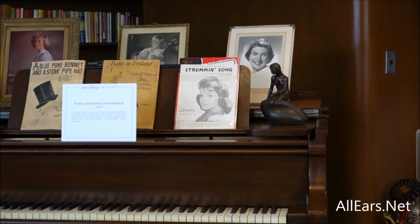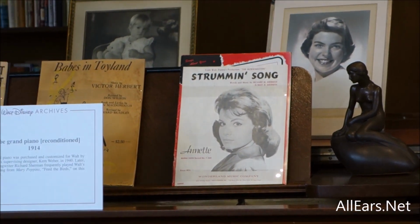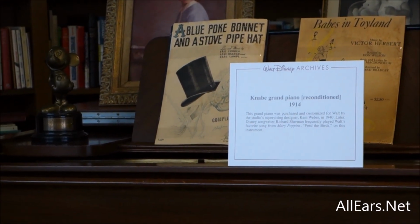This is the piano that all the composers that worked here at the studio from 1940 to 1966 would come up and play when they would pitch a song to Walt or play something for him for his approval. They would do it in this office on that piano.